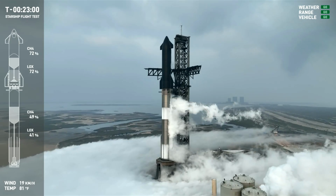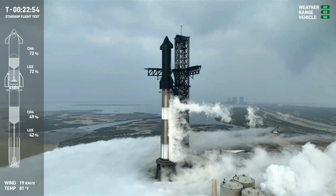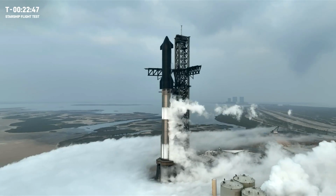Now, our final countdown sequence is going to look very familiar. It's going to be the exact same as it was on flights 2 and 3. So we'll light those engines, and then about 4 seconds later, we will actually see it lift off. But right now, we are just under 23 minutes away from launch.